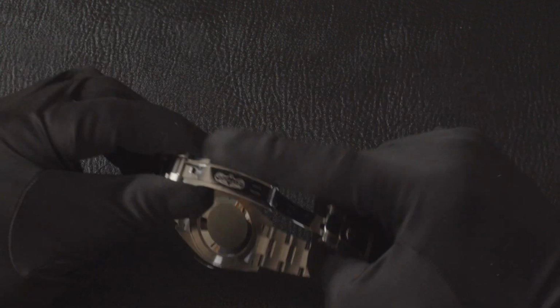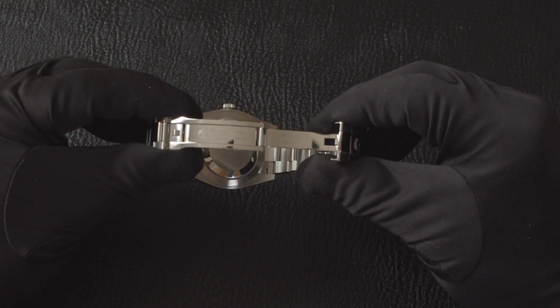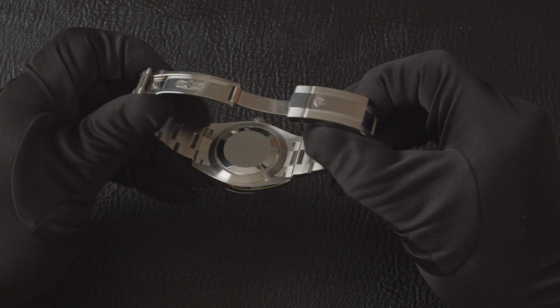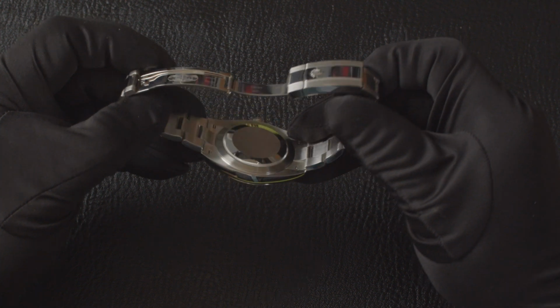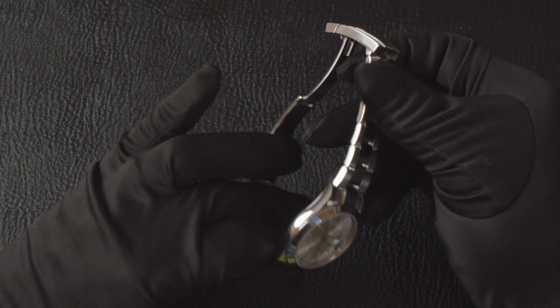The actual clasp itself, the deployant clasp here, is solid stainless steel, better than the older ones which were like pressed stainless steel. You've got the Rolex logo engraved on that there, and then you can see the case back there as well. Again, it's a nice case back there should you ever want to engrave it too.